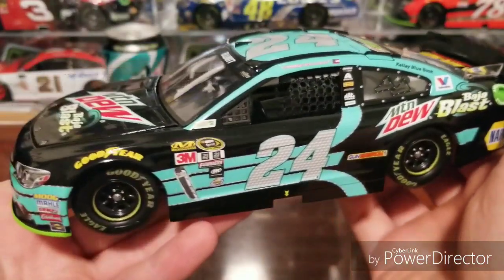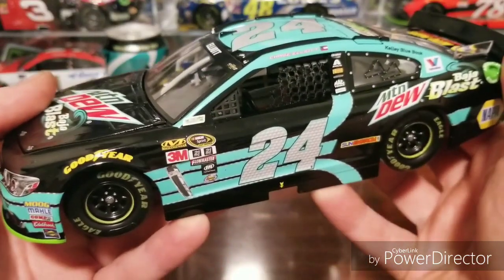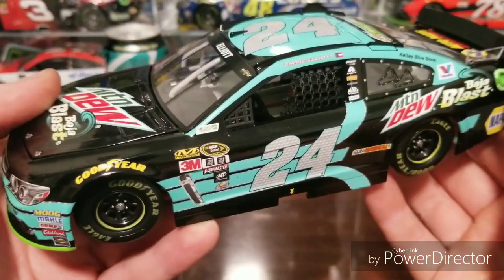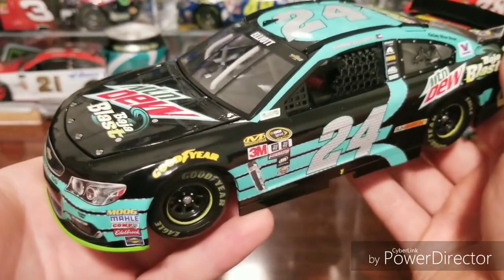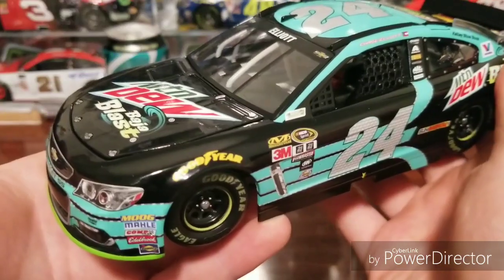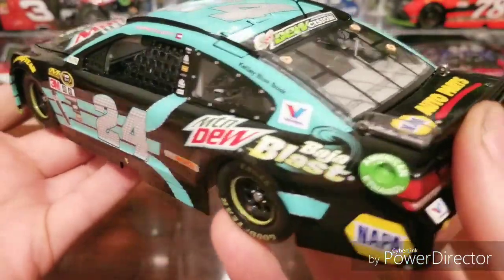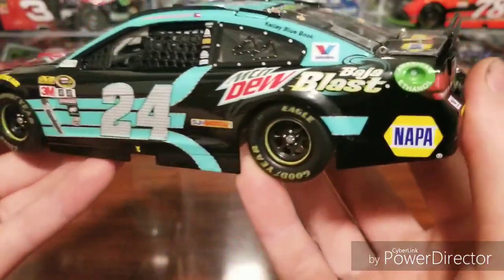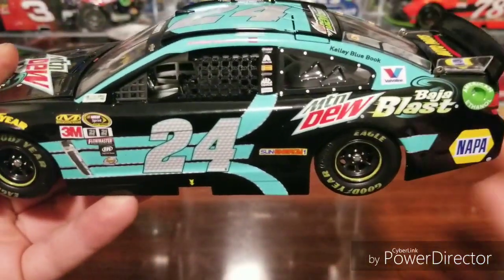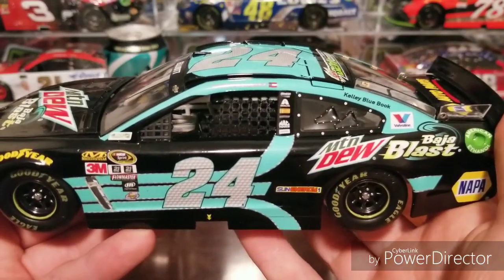I think Chase Elliott finished, what was it, 12th or something? I think he finished 12th, and Dale Earnhardt Jr. finished, I think, 13th right behind him. Dale Jr., of course, ran the Neutral Decision car that was green, and I had both Baja Blast and Pitch Black on it. And then Kasey Kahne ran the Pitch Black car, which was purple. And I believe he finished, what, 3rd, 4th, or something like that, up there towards the front in this race.